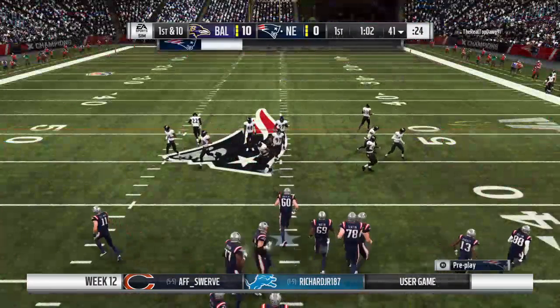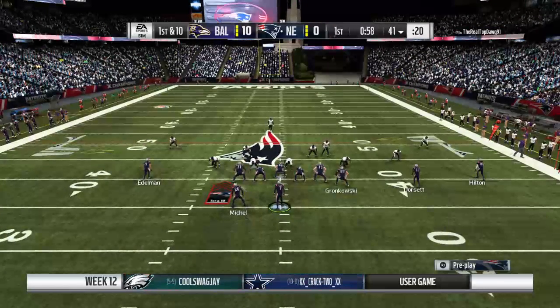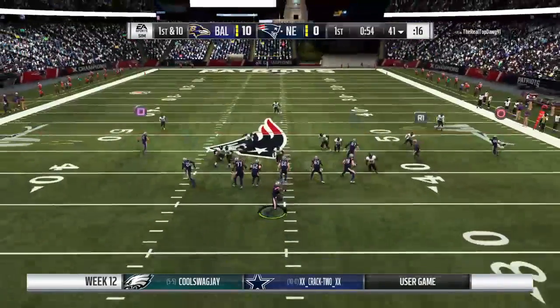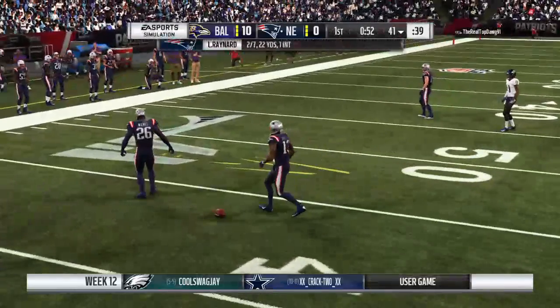One play has him up past the 40 already, and another 1st and 10. Detroit! Back to throw now on first down. And they're not able to hook up there. Incomplete.